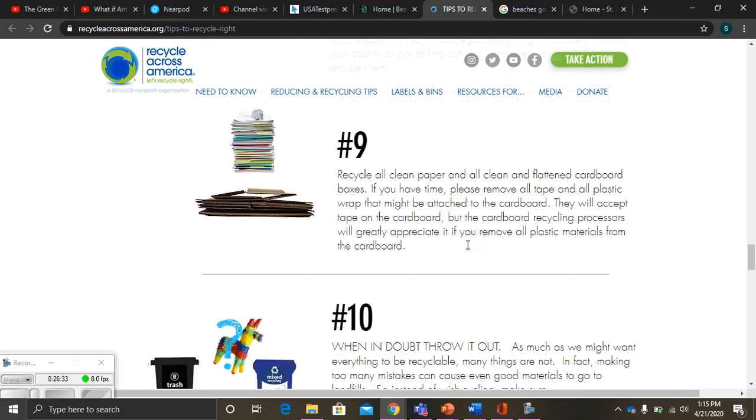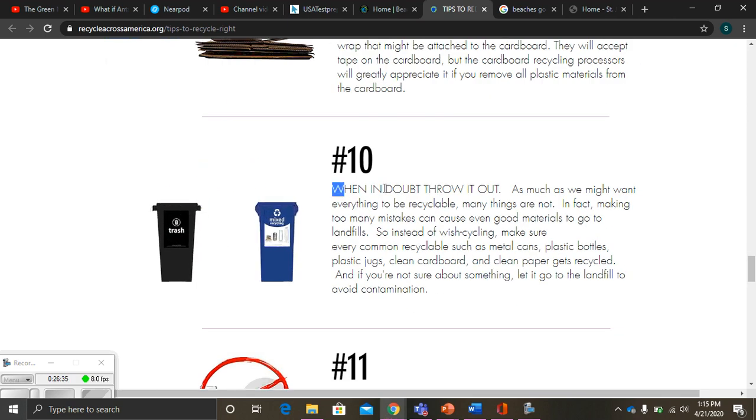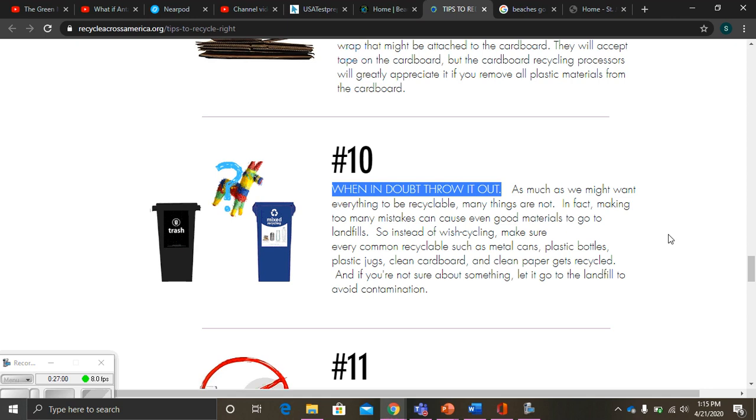Number 9, all paper. When in doubt, throw it out. I know that's a horrible thing to say, and you want to recycle, and your heart's in the right place, but the more trash is in the recycling, the less. Right now Jacksonville is considering getting rid of recycling. It's actually up in the air right now because it costs them more to sort through the recycle than they are making from using the recyclable materials to be reused. It costs us money to recycle because we as Jacksonvillians don't recycle correctly.